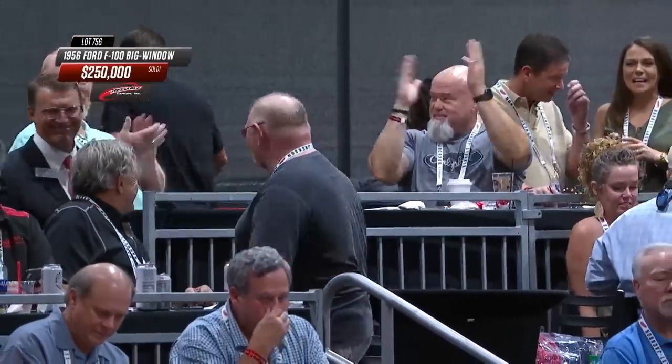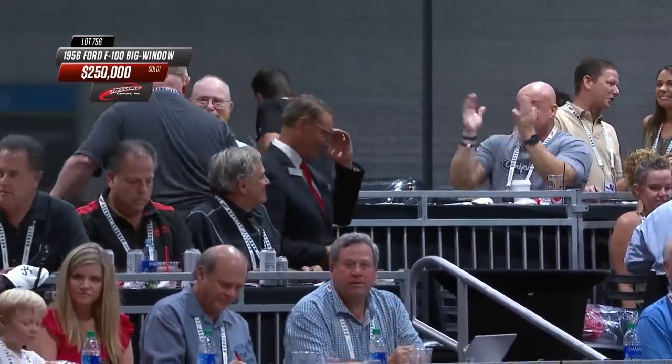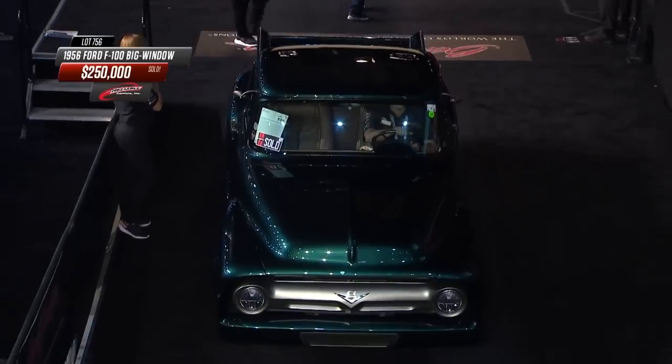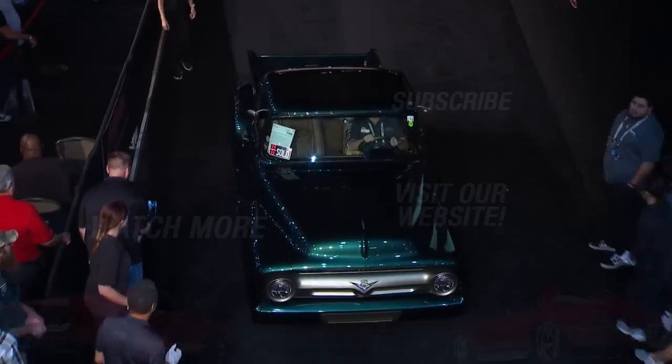Well, it won Truck of the Year at the F-100 Grand Nationals in 2020, and it just crossed the block and sold for $250,000 at Barrett-Jackson in Houston.